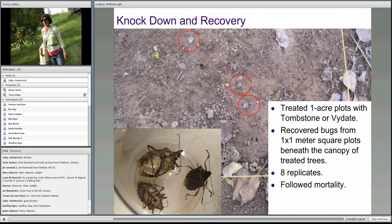So what we did was to treat 1-acre plots with Tombstone, which is a pyrethroid, or Vydate, a carbamate. We recovered these bugs from these plots and followed their mortality over time. And the reason we did this is because in grower orchards where we saw them spraying pyrethroids, particularly like Warrior and Asana, literally 80% of the bugs recovered within 24 to 48 hours and were climbing back up into the trees. As incredible as that sounds, that's what happened.